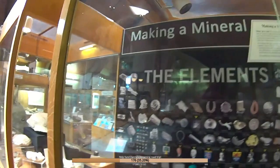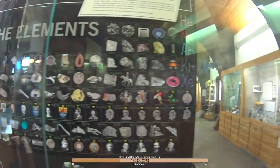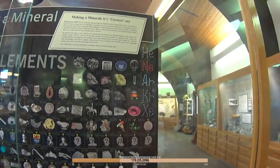It ties together science and art in a really obvious way. It's kind of brute forcing it, but it was still really cool. Even if it wasn't subtle, it was really, really neat to see. And so this is pretty cool, seeing all of these visual representations of these different elements. That's pretty cool.